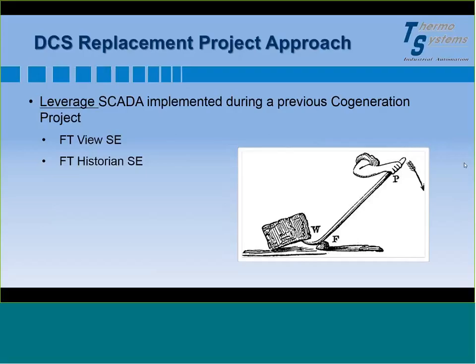We also leveraged, moving away from the DCS, which had its complete process control and visualization package. But when this combined heat and power plant project was going in, we were installing a Rockwell Automation SCADA and a new historian. So we leveraged that install, and we were able to bring systems to the new SCADA system while they were also on the DCS. So migrating from the DCS to the SCADA, they basically had two screens in parallel. And that also helped us validate data as it was coming in.